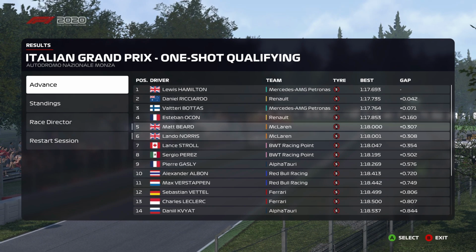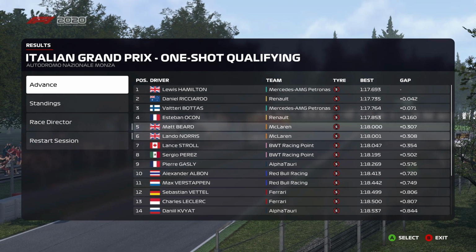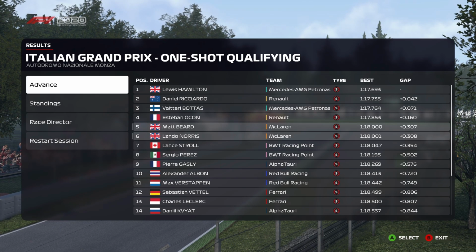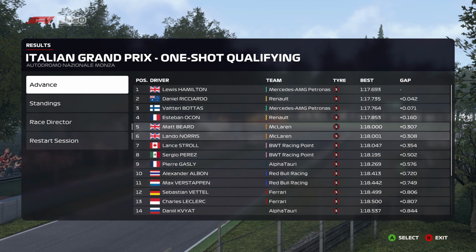And with qualifying complete, let's review our top 3 today. Hamilton, Ricciardo and Valtteri Bottas. With qualifying wrapped up, we now have our grid lineup for the big race tomorrow. Be sure to join us then for what will no doubt be a fantastic race.